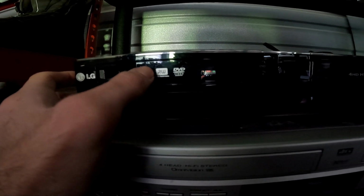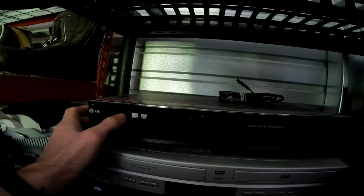I had it right the first time, didn't I? So it doesn't work. It's broken. I'm not sure what's wrong with it, but I couldn't get it to work, so I sold it for parts and repair for $46.50. Obviously, these sell good in general, but if you see the RW on here, DVD, it means DVD recorder. DVD recording combo units sell for way more money. Some can sell for like $300.